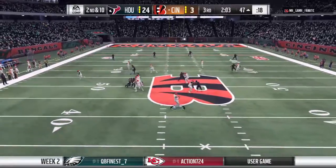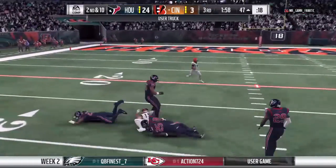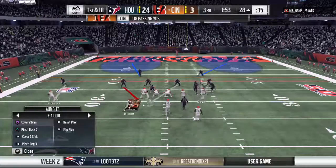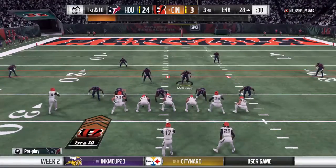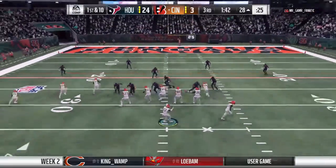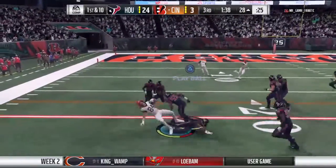On 2nd and 10, Tannehill. Over the middle, that's caught by Hogan. The Bengals passing game finding a rhythm. They've got another first. One thing I can say pretty safely, that route is not called if you don't have a guy who can throw the ball and put some mustard on it. Because if you're going to lollipop it in the middle of the field, bad things usually happen. It takes a strong-arm guy who can rifle it in there, and they were able to successfully complete that one.